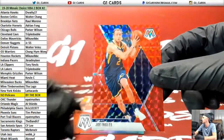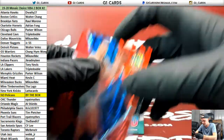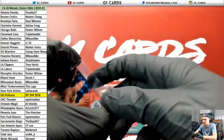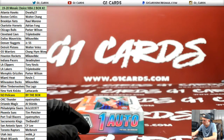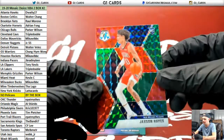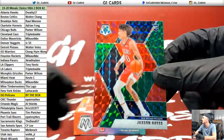Joe Ingles, number 88. Wow. Yeah, let me ask you this, Stanley. Oh, never mind. It's just based on the color of the team. Wow. Jackson Hayes, Pelicans. Green, red.